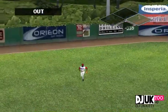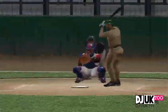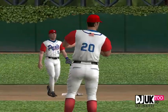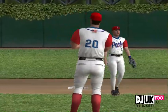Turns on it and hits it on a line. And that ends the ball game. The final score, Stockton 15, the Grizzlies 11.